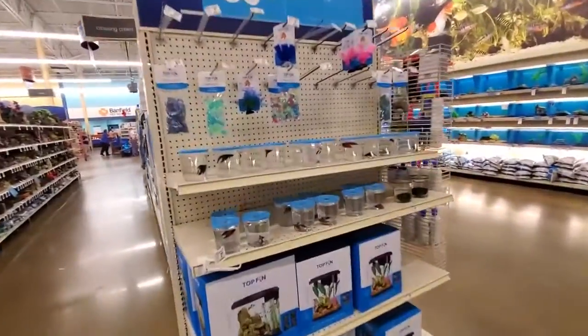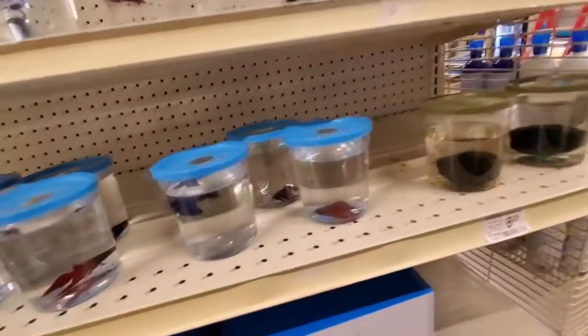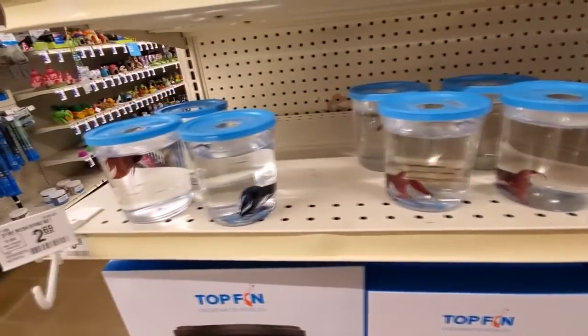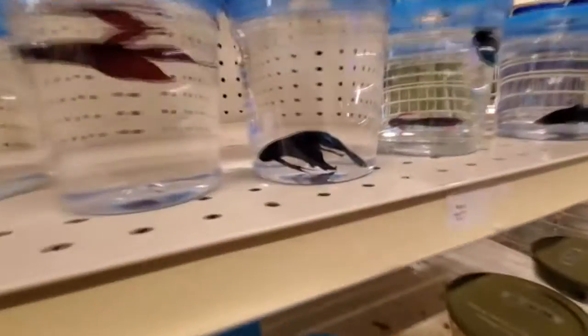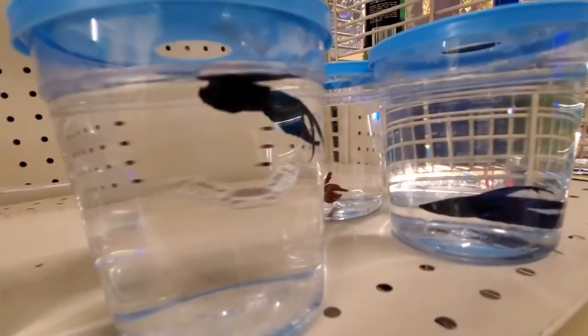Oh wait, we got the little betta fish over here. These are the fighting fish. Kind of sad to see them in little cups like these. They're not even moving. I mean, are they even alive? Look at this one. He's not floating, but he's like, get out of my face. Aww, there's one.